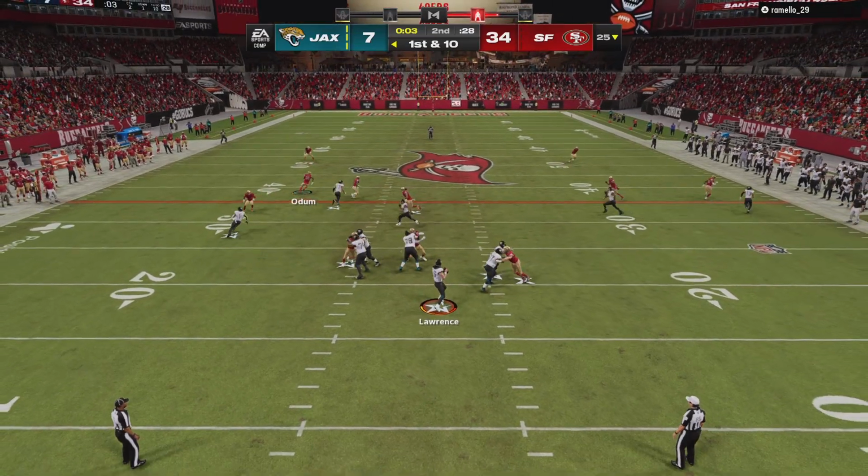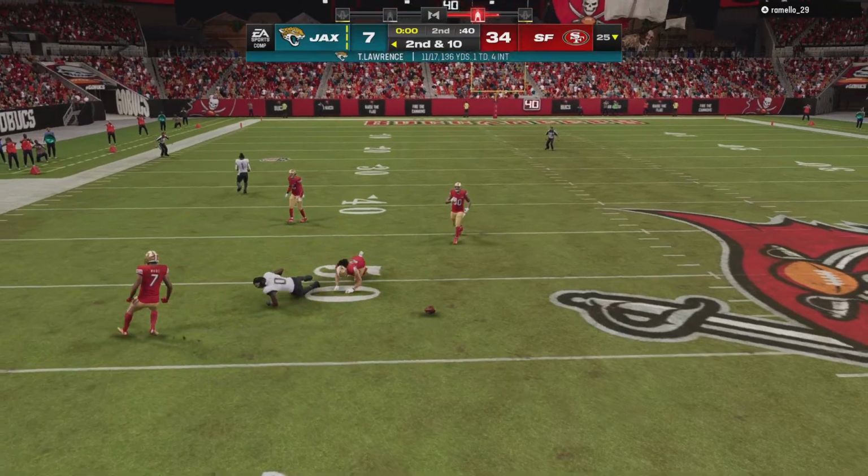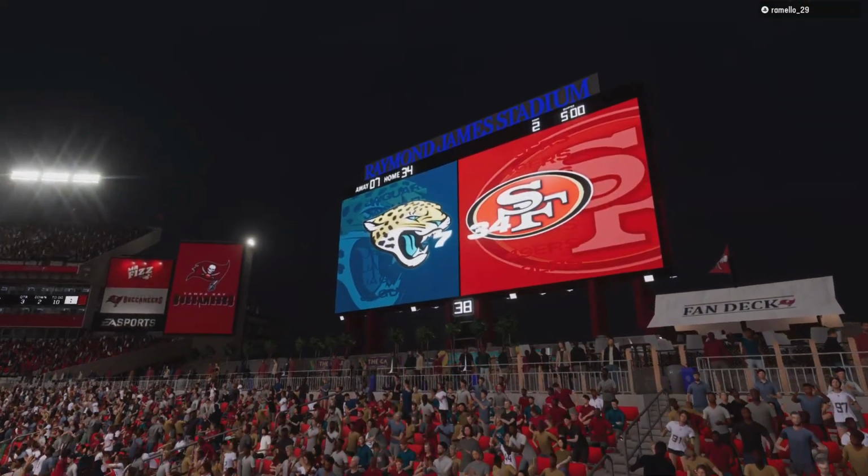Final play of the half. It's Lawrence, and his throw's going to be incomplete. First half in the books.